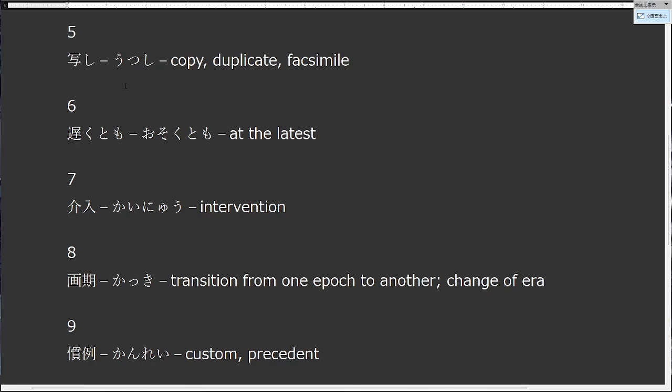Number five is an utsushi. Utsushi from shashin no sha, for a copy of something, but it can also mean a photograph itself, comes utsushi, our new noun for a copy, duplicate, or facsimile of something. Utsushi. Sono utsushi wa genhon to atte iru. The copy agrees with the original.